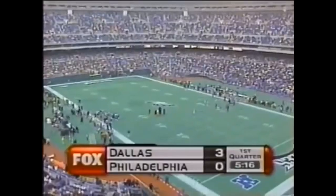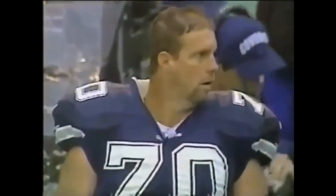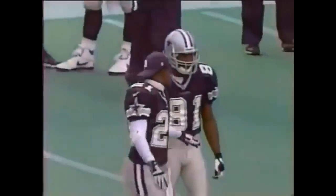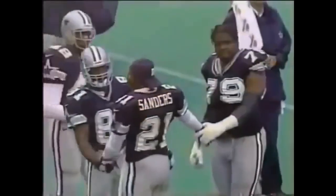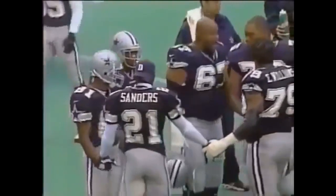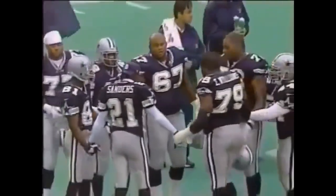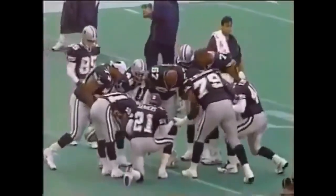Michael Irvin still down, and they're still looking at Michael. You know, this is one of these things that they take all the precautions that they can. I mean, every stadium has a way to get a player off the field. They're bringing a gurney out right now. They're not going to move him. They're not going to let him move. Players are all doing the one thing that they can, just pray that everything is all right, that Michael Irvin is all right here.